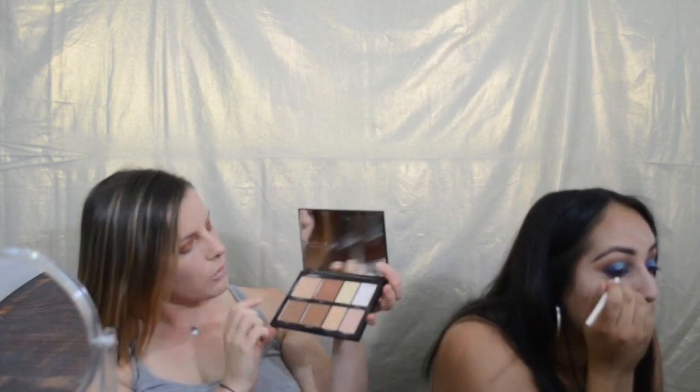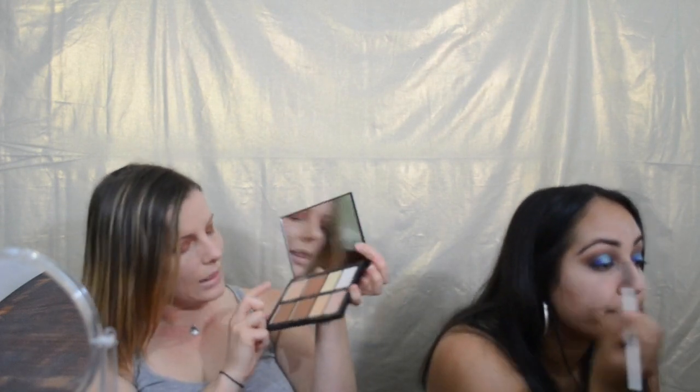Alright, I'm going to set my under eye using the L'Oreal Hydra Perfecte loose powder, because I only do that under my eye. Easy killer. On the rest of my face, I'm going to go in with the 8L Morphe Highlight and Contour Palette. And then I just set the rest of my T-zone using Literati.